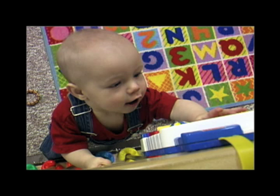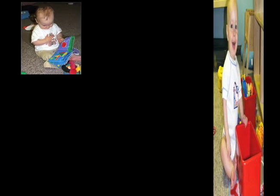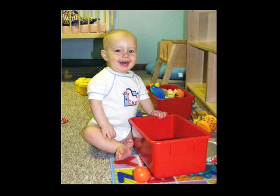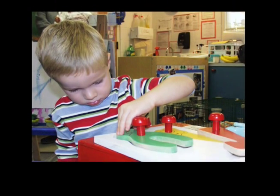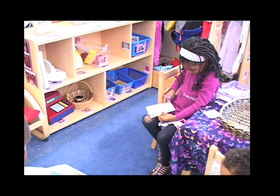Easy access to literacy materials encourages early literacy learning. Materials that are age-appropriate and which are enticing and interesting will encourage young children to discover and explore the world of literacy learning.